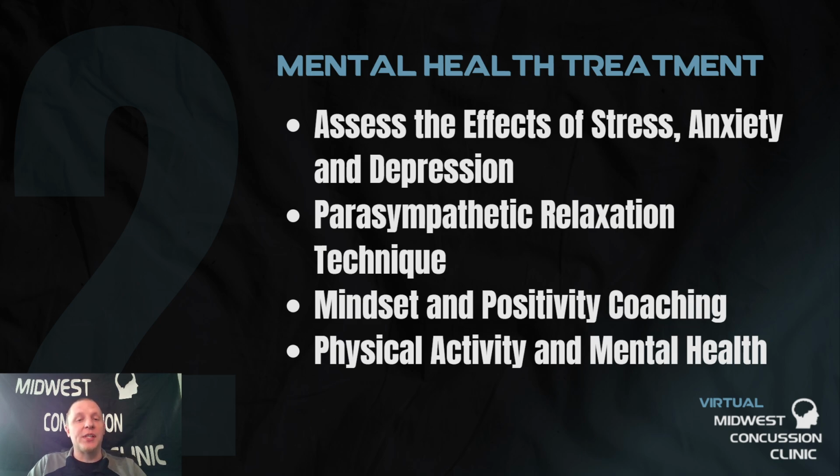So if we're not addressing the mental health side of concussion recovery, or the mental health side of the injury itself, we aren't addressing a major factor that can be really dangerous to our patients. We have to assess the mental health overall because not only do we see a link between decreased mental health and acute concussions, but the longer somebody deals with mental health or concussion symptoms and doesn't feel good, the harder it is to remember what good feels like.